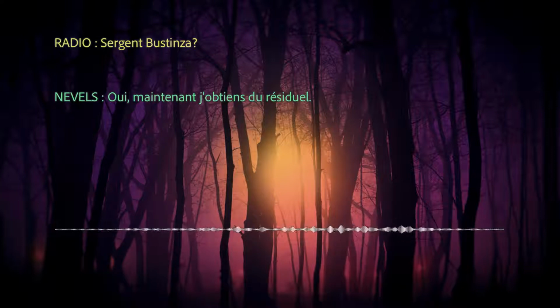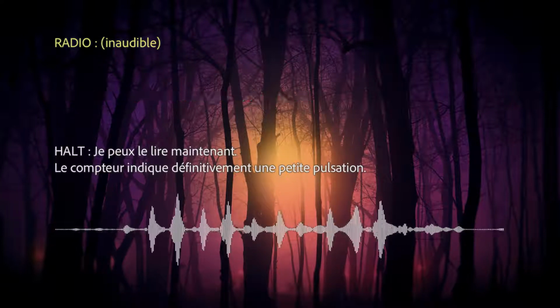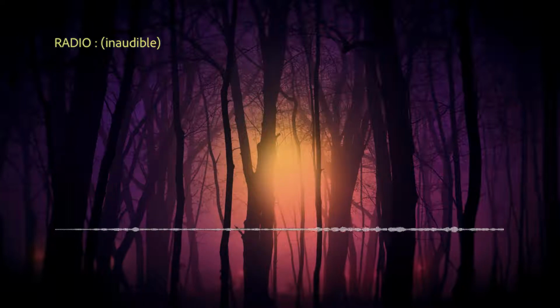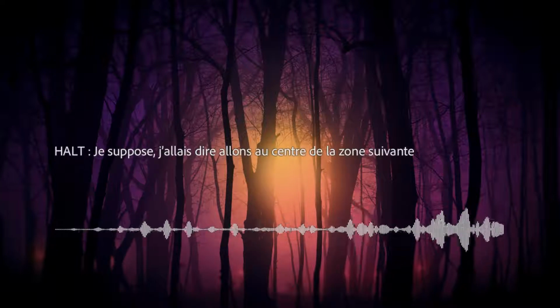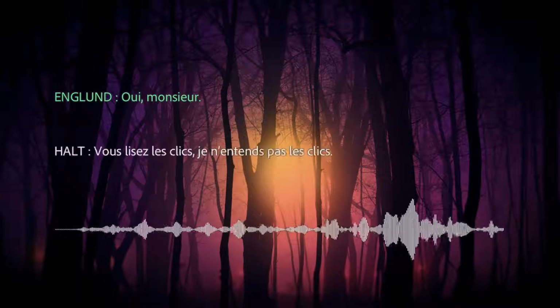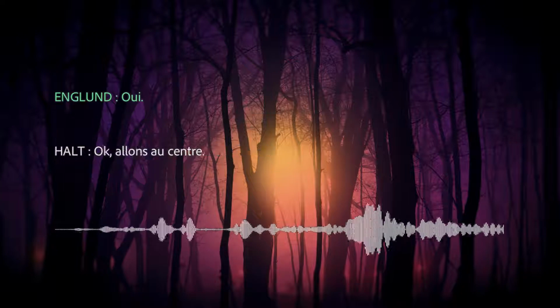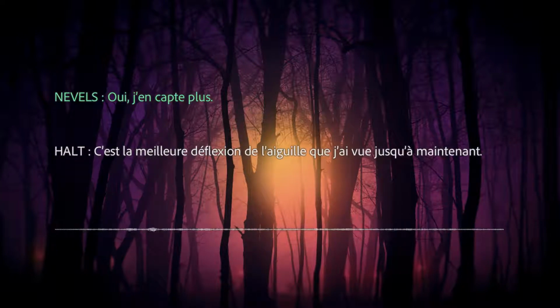Yes, now I'm getting some residual. I can read down. The meter's definitely giving a little pulse. Okay, that's what I was going to say. Let's go to the center of the area next and see what kind of reading we get out there. You're reading the clicks. I can't hear the clicks. Yes, sir. How about the center, Bruce? Yes. Okay, let's go to the center. I'm getting the best deflection of needle I've seen yet.